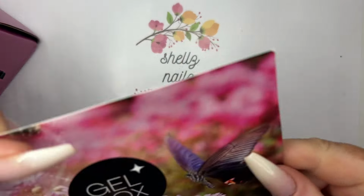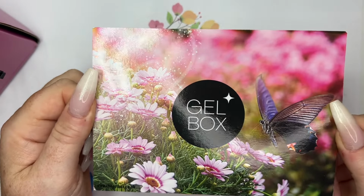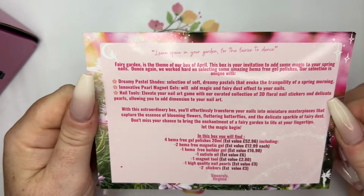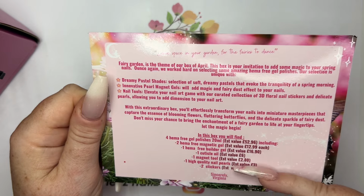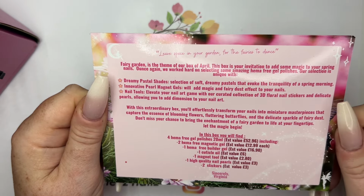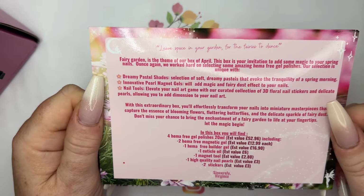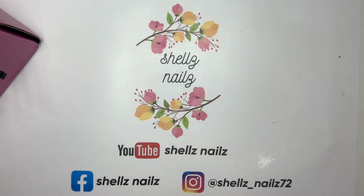Right then, so this is a little card that you get in the box. So cute. Then we have the information on the back. It does tell you what's in the box. The box's estimated value is £52.96.